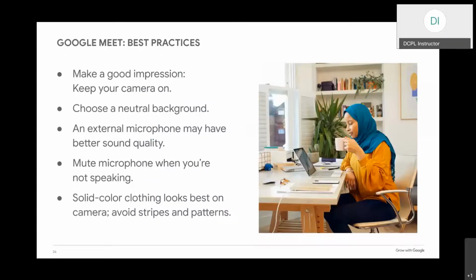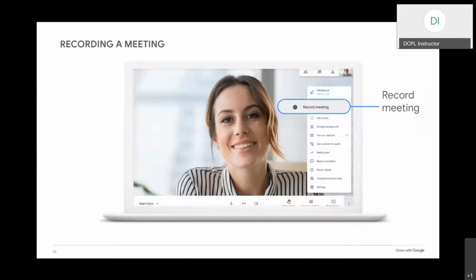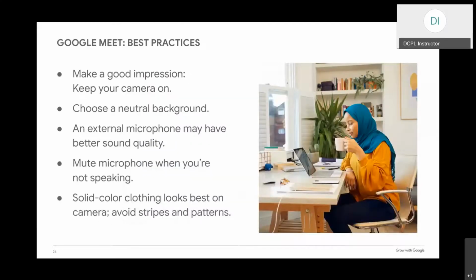Now, I will say, going back to it though, that recording meetings is something with Workspace. So you may not have the option if you're using a free account to do it. So let's talk about some of the best practices with Google Meet. We mentioned a few of these roughly. So you're going to want to make a good impression.